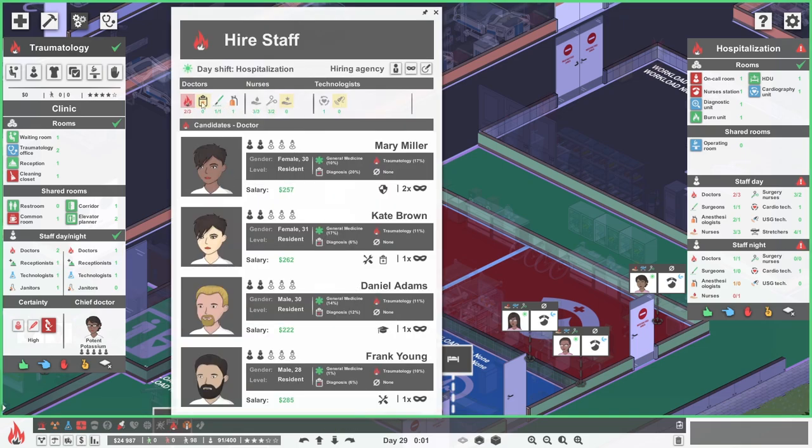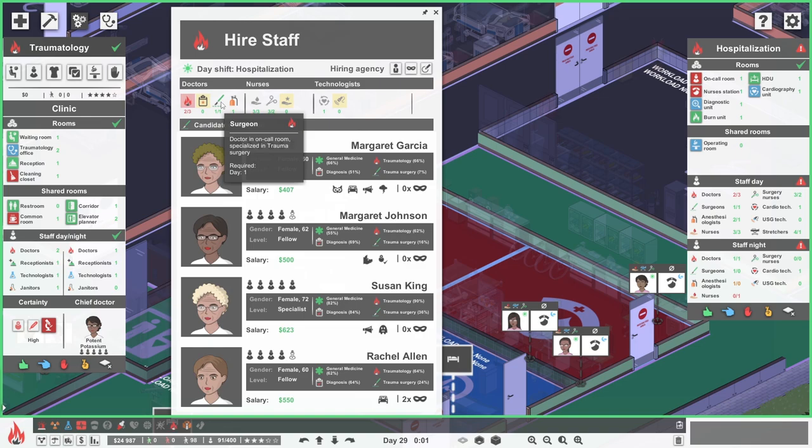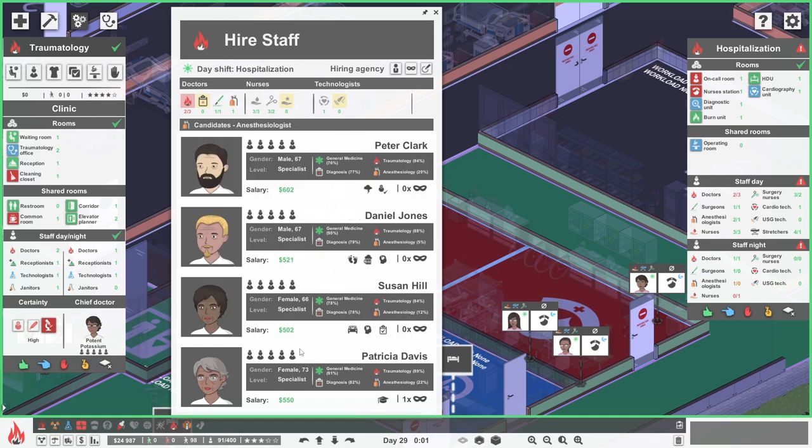So, do we go for another surgeon or do we go for another anesthesiologist person? Hang on, let's have a little look. Who else can come in and do anesthesiology? I struggle to say that word, and it's making me say it a lot. All these people are a bit rubbish. Patricia Davis, 22%. Right, what have we got? 25 grand just short of. Again, we want to get this working properly. So here we go. Let's spend 2,500 of our money, which I think is very expensive, but there we go, to refresh that list there.